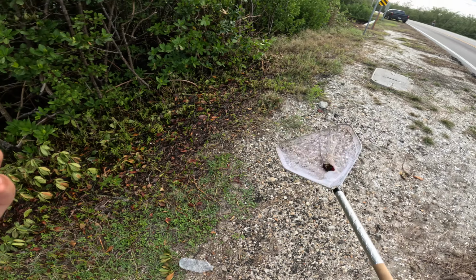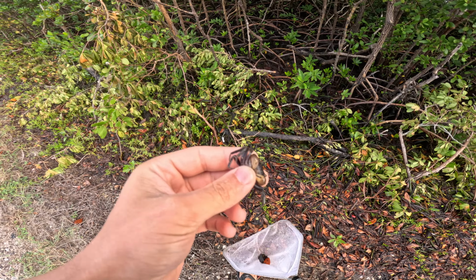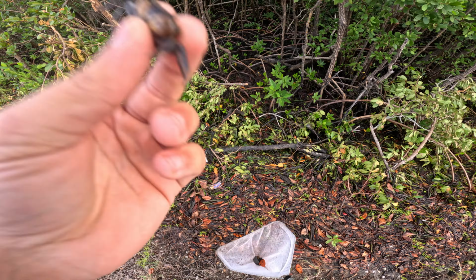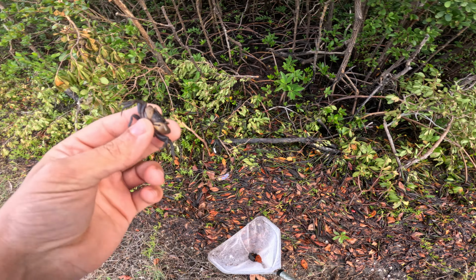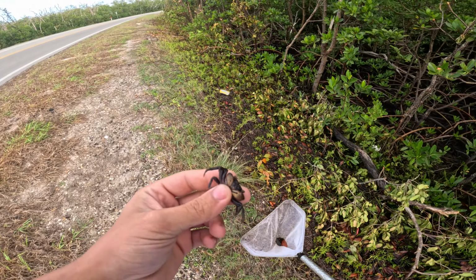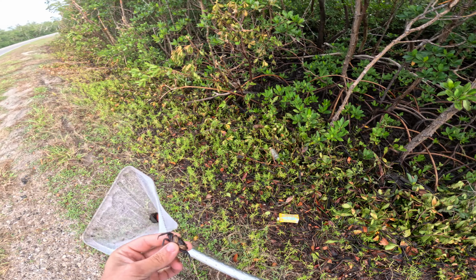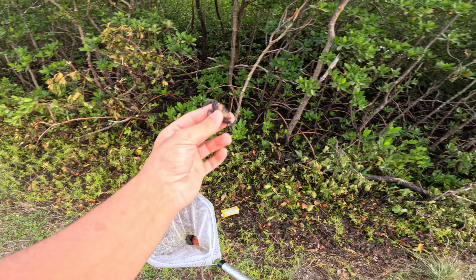So most of the ones I'm finding are really small. This is only the second big one I've seen that I've been able to catch. So I'm 2 for 5 right now, which is super low. Usually all the little baby ones I'm seeing right now would have been like this size at least. So either way, I'm gonna keep messing about and see if I can find more.